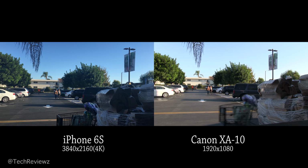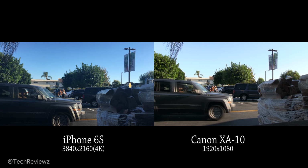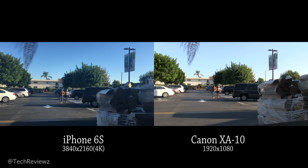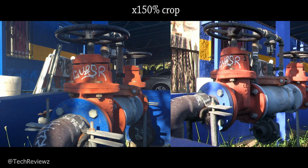Also, a little rolling shutter here, at least at that tempo. And if we zoom in here at 150% crop, you can look at the license plate. The 4K is better, so if you have a chance to shoot in 4K, that will give you better results. Not always, but in general. Here, that was shot in 4K, but the camcorder took this one. So the bigger lenses, the better aperture sometimes trumps that.